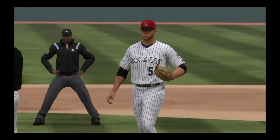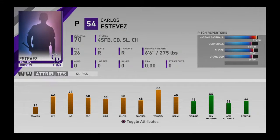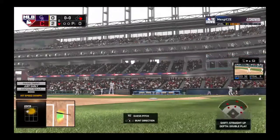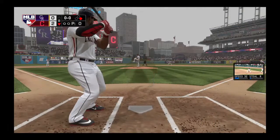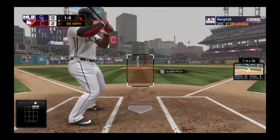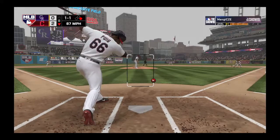Yasiel Puig, number 54, is on, and he'll take over on the mound in relief. He's ready. Here's the first offering. Not close with that one. It's way above the strike zone. A ball and a strike.